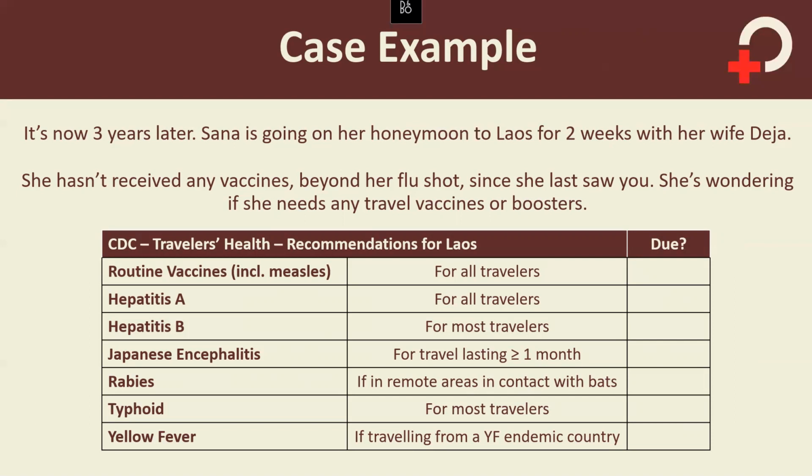So for routine vaccines, we know that Sienna is up to date, so none are due today. For hepatitis A, we know that she was immunized 3 years ago with the first vaccine in the series, but she hasn't completed the 2-dose series, so she is now requiring the last vaccine for long-term protection. For hepatitis B, like we already said, she received this through the school-based program. For Japanese encephalitis, the recommendation is that it's required for travel lasting a month or longer. And so unfortunately, her travel is only 2 weeks, and so she won't be requiring that.